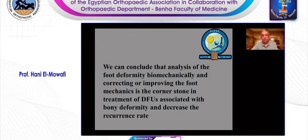Actually, here the type 2D patient had a recurrence of the ulcer after 4 years. But in type 1D, in the first case, I think there is a follow-up of 5 years, and the patient is walking normally, and she is happy with her lifestyle this way. And finally, I'd like to thank Professor Ashab and also the Egyptian Orthopedic Association.